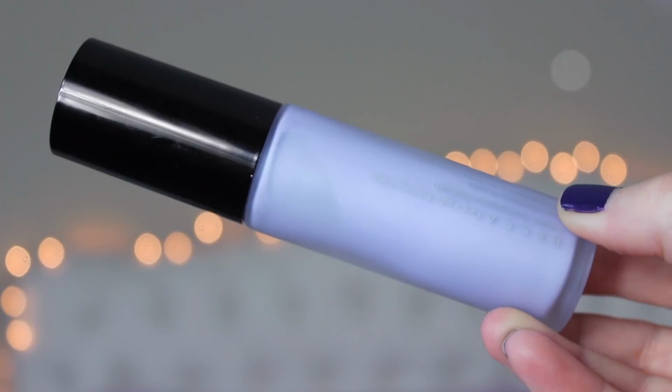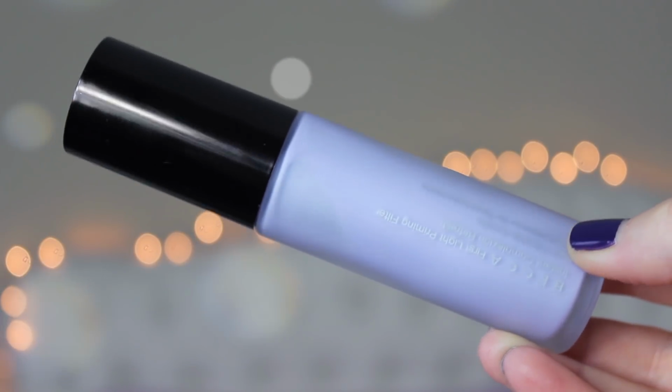A bit of a cheaper option and my current favorite, this is the Becca First Light Priming Filter. I love this so much. I tried their other one that has the shimmer in it, but I definitely prefer this one. It still brings light and brightness to your face, hence the purple color, but it's also super moisturizing.